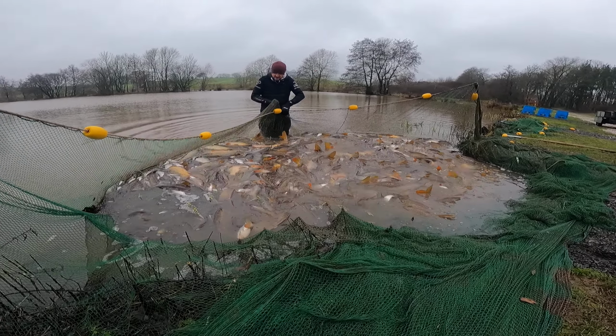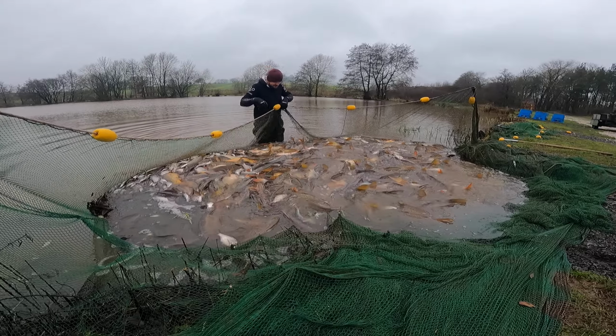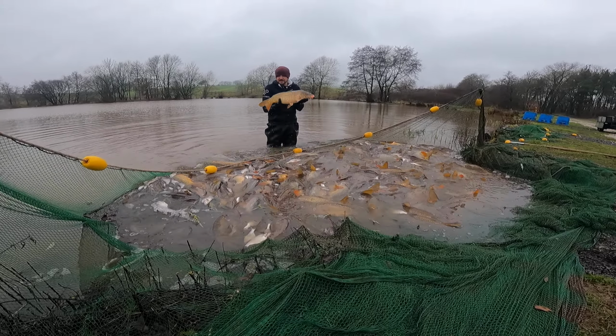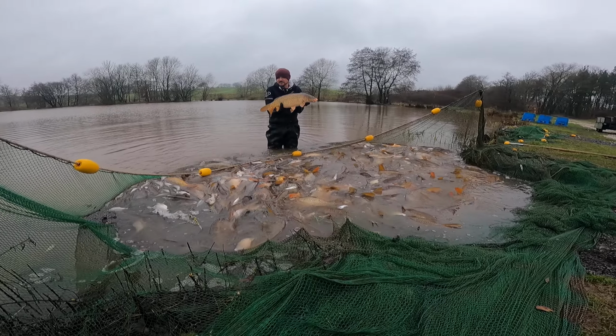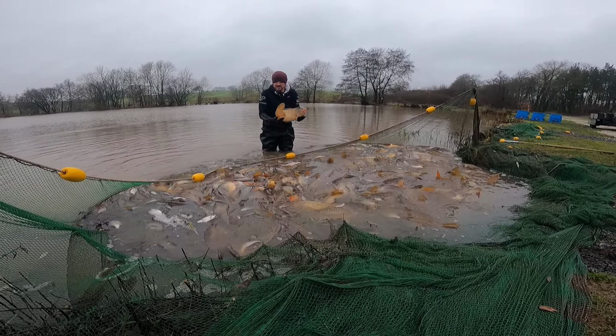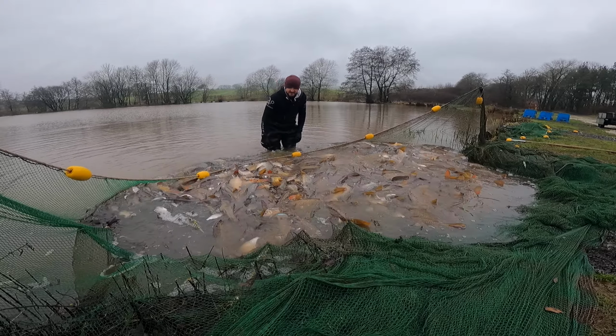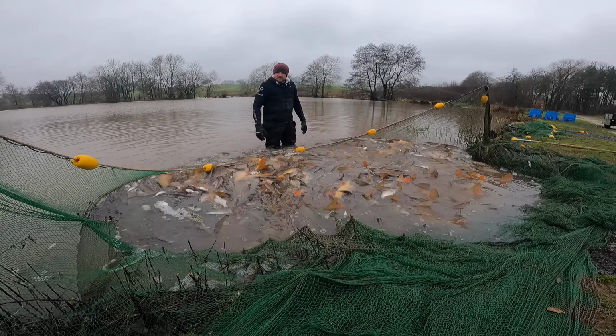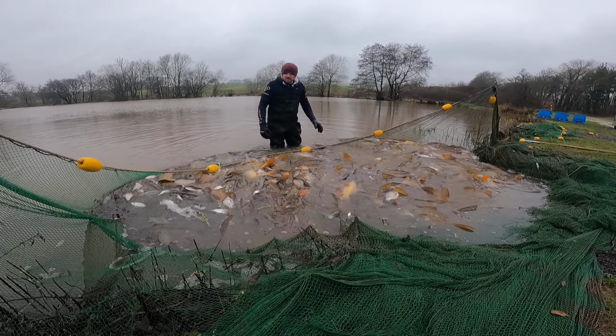There's no shortage of fish in here, and in general they're pretty good. Limited growth simply because there's so many. There's stacks of doubles, stacks of smaller carp. So it's just a case of a good grade, take out what we need, let them go for another year, and all will be well. But to not do this every now and then is criminal really.